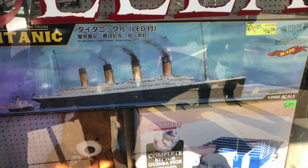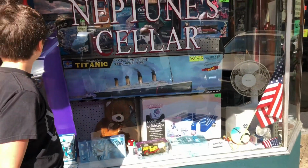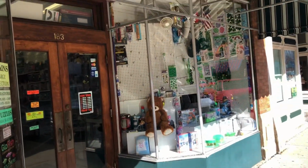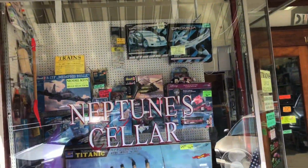Wow. It's huge. 1/200th scale. That's insane. And it's lighted. It's lit up and everything with LEDs. Look at that, buddy. So we're going to go in. We're going to check it out. We're going to look at some of the models, look at some of the things you have here, and also check out the cellar here and check out the fish.